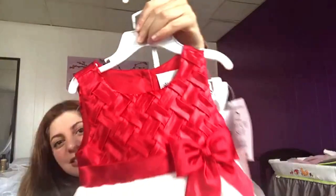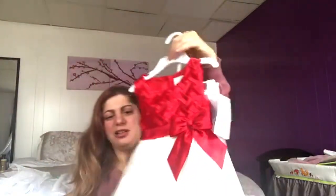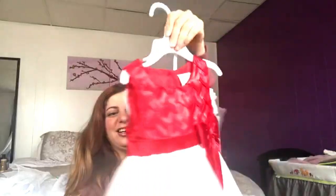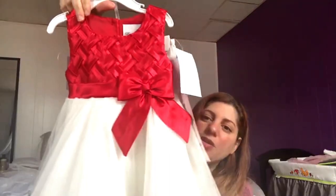So she got this for Christmas. Look how pretty that is. And this was $20, $19.99. And it has a little lace, and it's poofy, and it has little undies. I know it's cold for the winter, but we're going to put something underneath, and we're probably going to be at home. This is for 2 years old, so she's going to grow with it too.